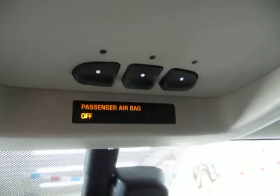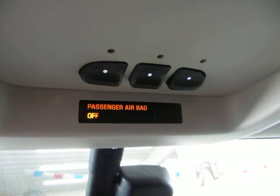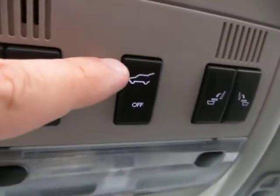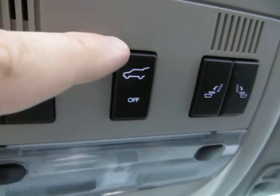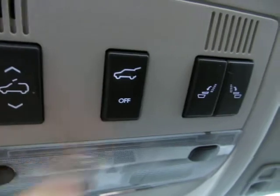Up in the top here, you've got your HomeLink or universal garage door opener, where you can program up to 3 garage doors or gates if you happen to live in a gated community. Up in the top here, this one's to slide your moonroof, this one's to vent. This is the power tailgate button I was telling you about. If you press here, you can either open it or close it depending on what position it's at. If you press the off button, you're going to disable it temporarily.